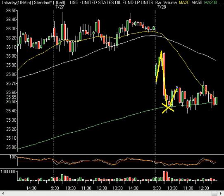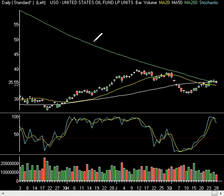So if I was looking at the daily on oil, here's your daily on oil. Let me go to the daily on oil. All right, easy as pie to analyze this chart. Same thing applies. Look at this, right up into the 200. What's happening today? You're getting a little bit of a pullback. All right, very easy to analyze this kind of stuff. Very easy to understand, and that's all you have to do. Just put the pieces of the puzzle together.